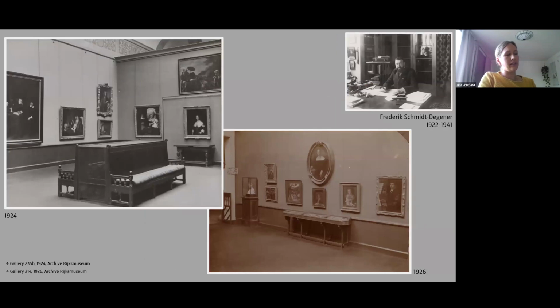Schmid-Degener, director from 1922 until 1941, led a large-scale and lengthy renovation of the museum building and made drastic changes in the galleries. When it came to framing, it was aesthetics before history. There were no new frames made, but historical frames were acquired for 17th century paintings. They were ebony and oak profile frames, but also many carved and gilded Louis XIII and XIV frames from France. Frames from storage were also used, and frames were altered if needed.